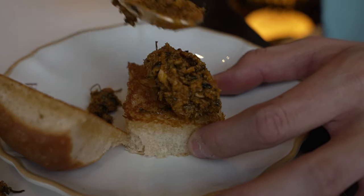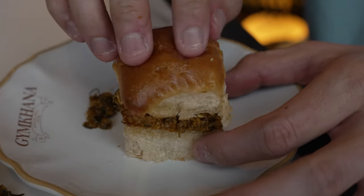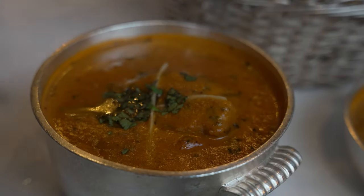One thing I want to note is probably they gave us too much methi keema relative to the bread because it's only two rather small pieces of bread. And when you finish it, you're left with something that is rather salty. I think it might be better if they reduce the amount of the curry and maybe charge us a little bit less. Since it's a starter, you don't want to increase the bread, it might be too much. Anyway, second dish, the butter chicken.